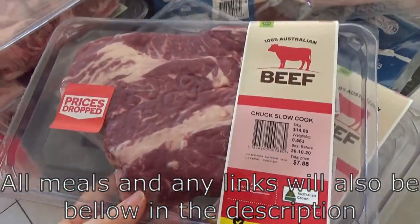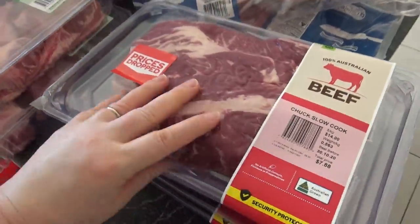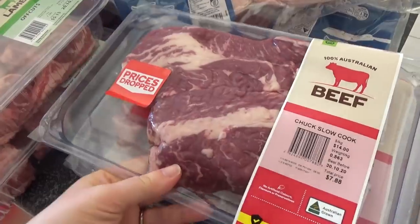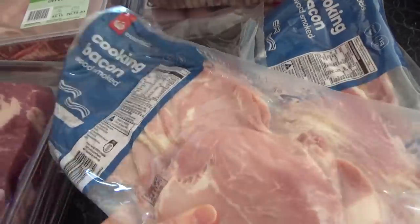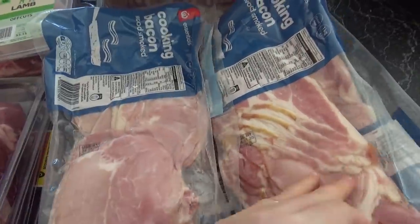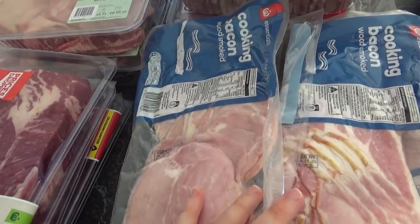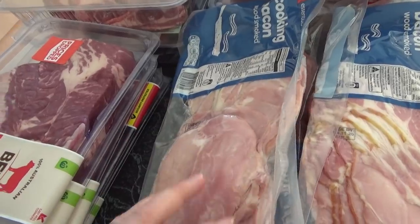Okay, so I got chuck slow cook beef and I got 5 packets of that. That's for a beef stew. I'm making 3 of each meal. Then I got a lot of bacon. And that's probably for 2 different types of meals, so for a total of 6 meals for 12 people.